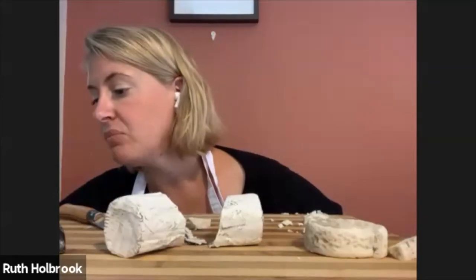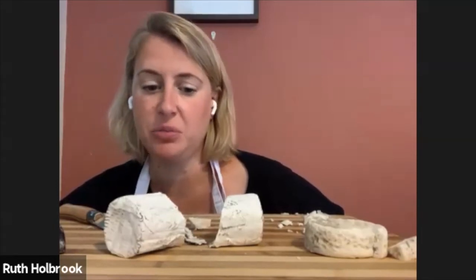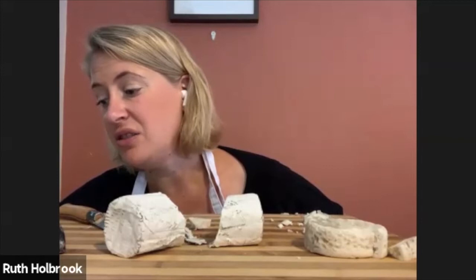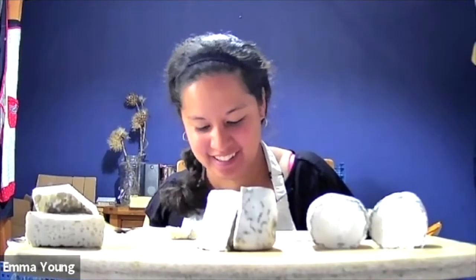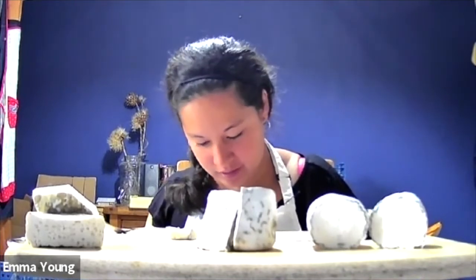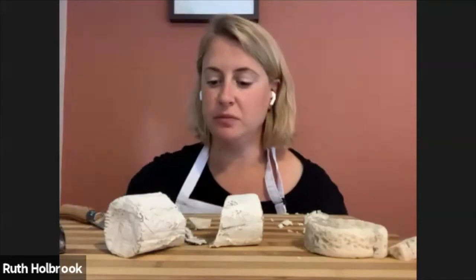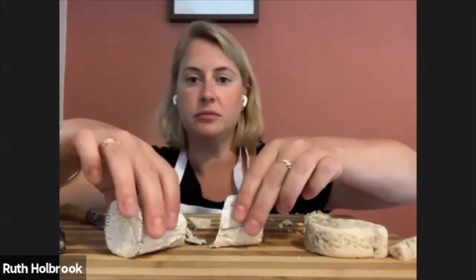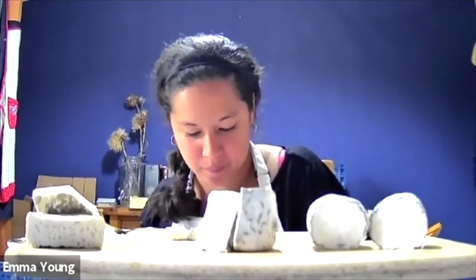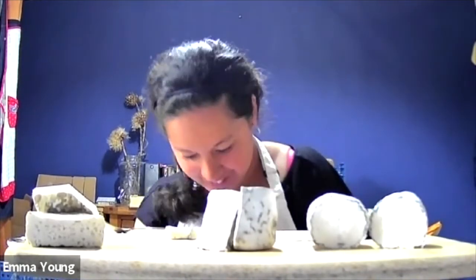And then true to character. It's a really good example of a goat's log. 8.5 again. 9. Yeah, I think 9. I think we really enjoyed it. So that one is a stonker. 51. I really enjoyed that one. And I do honestly want to know what it is so I can buy it. Yeah, that was exciting. Very cool.